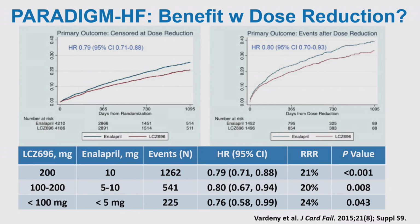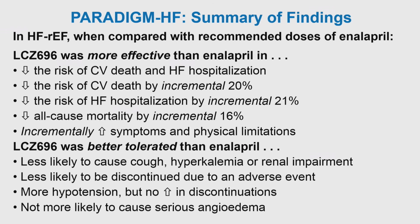Down on the bottom over here, I'm showing you the different doses of the sacubitril/valsartan, even at the lowest dose, which was less than 100 milligrams, and enalapril at its lowest dose, and I want you to see the risk reduction is still, what is that, 24%. So patients did well, in terms of relative risk reduction, whether they were on the lowest dose, a moderate dose, or on the target dose. So over here you can see the patients who were on the target dose, a moderate dose, and the lowest dose, and the relative risk reduction. So patients in the sacubitril/valsartan group did better regardless of what dose they were on.